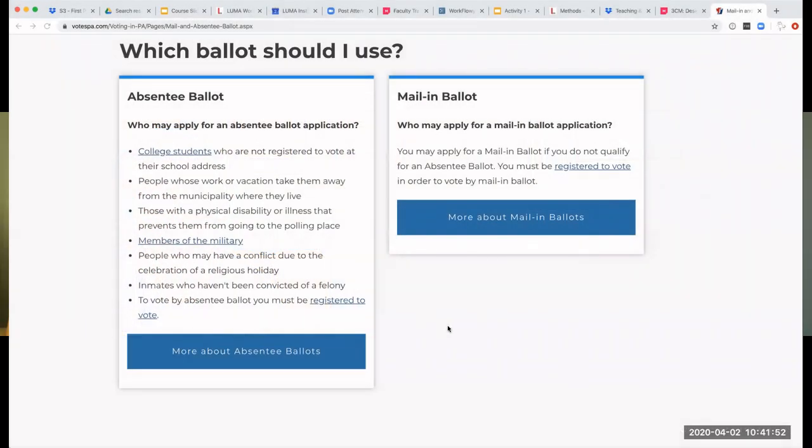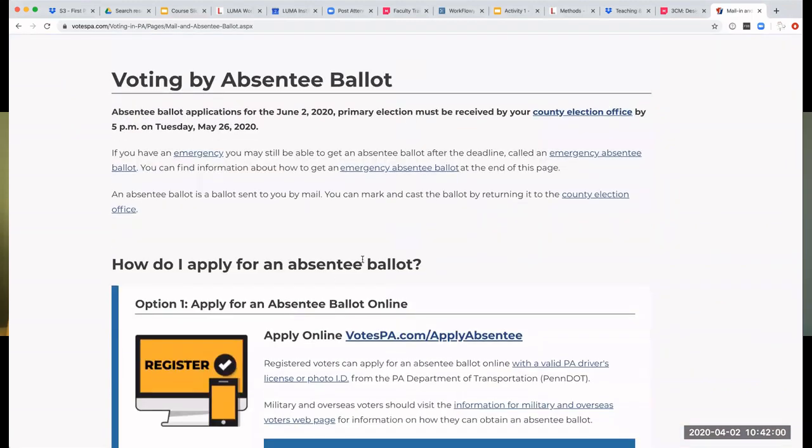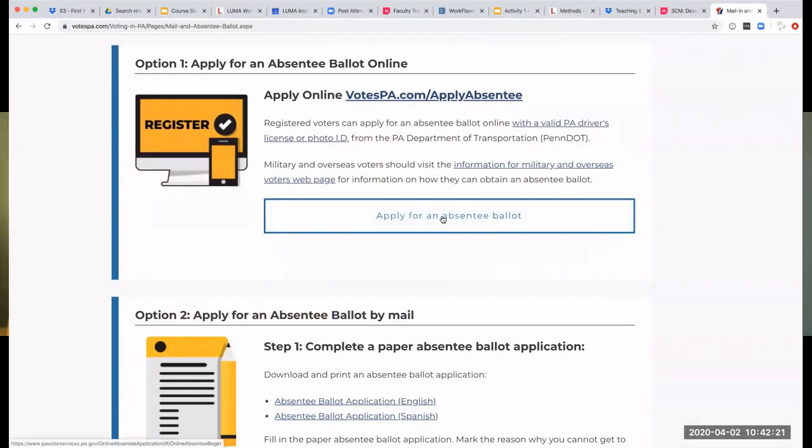And on the website, Abby's going to walk you through. You see both mail-in and absentee ballots. So let's start with absentee, at least that's the concept that people are probably most familiar with. And again, as a reminder, not everyone is eligible for this specific ballot called an absentee ballot. Okay. So how do I apply? All right, should we go for it? Yep. Let's apply for an absentee ballot.